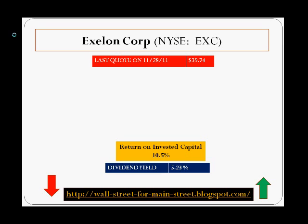Exelon, through its subsidiaries, provides power and natural gas in Pennsylvania, Chicago, and Northern Illinois, as well as 2 counties in Maryland. Given that they're a company in the utility industry, of course, it's a less volatile stock and provides a significant dividend yield as seen here. Currently, this dividend yield of 5.23% is significantly higher than its peers' dividend yield in the utility industry.